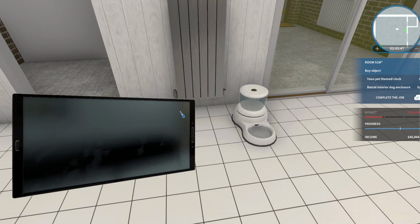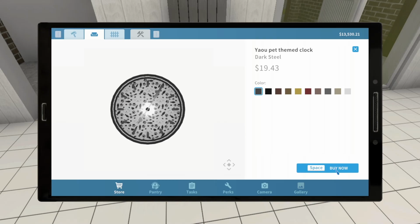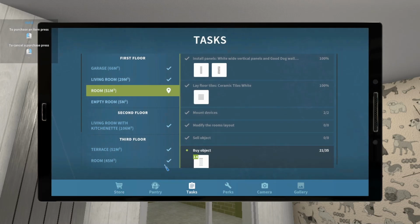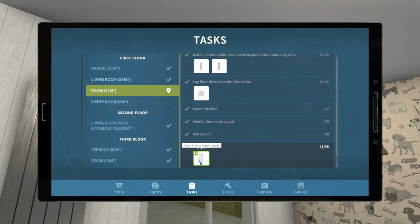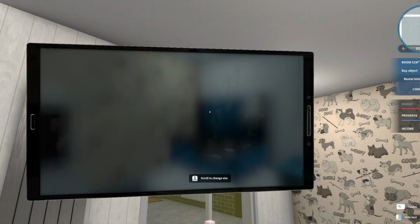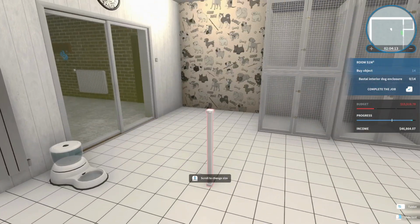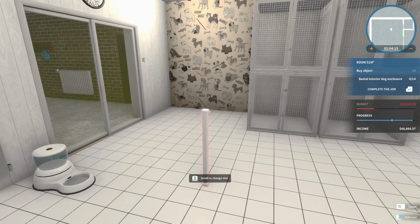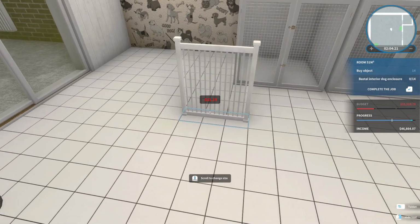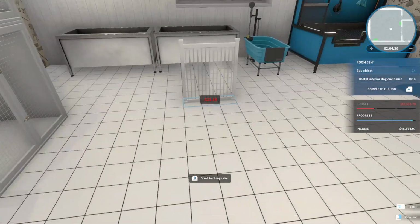Well, okay. I don't know what I'm supposed to do about that. Oh, no. Why? 14. Oh, I don't know what I'm doing. 14 to make a dog enclosure. It's going to be big. And where the hell am I supposed to put it? Oh, it's stressing me out, man.